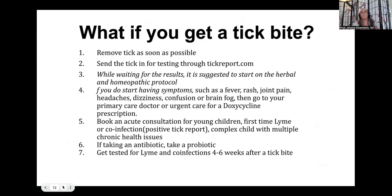Just a caveat of that is, there are some providers who are still saying, no, don't send the tick in. And it is true that sometimes you could have symptoms that came from another tick that you didn't find. But I found in my practice that if you had a tick bite, then you have symptoms, we can just get started on the treatment much more quickly. You don't have to do all this waiting, and then you're more sick.